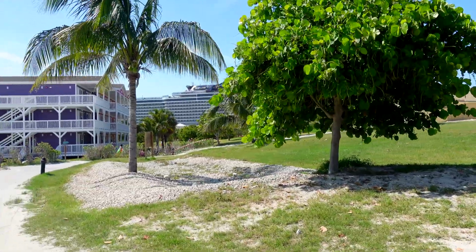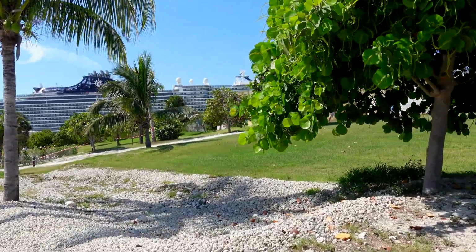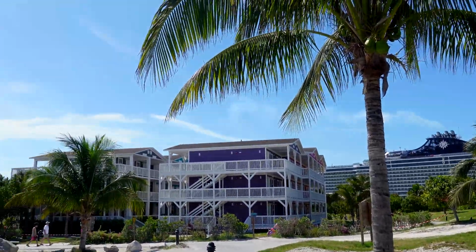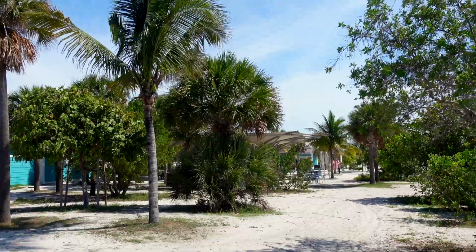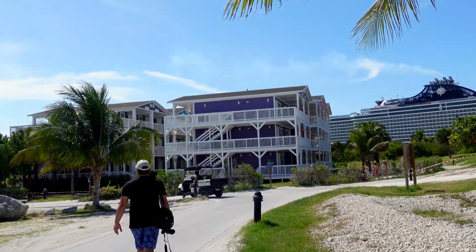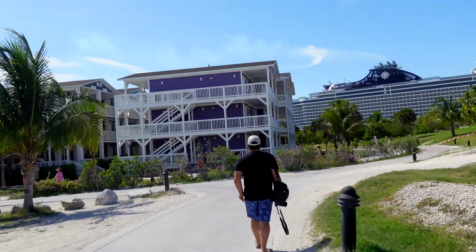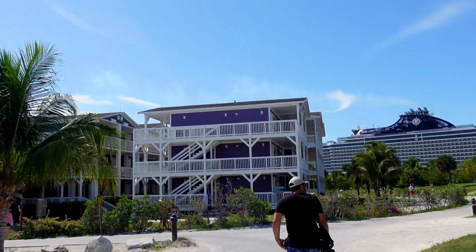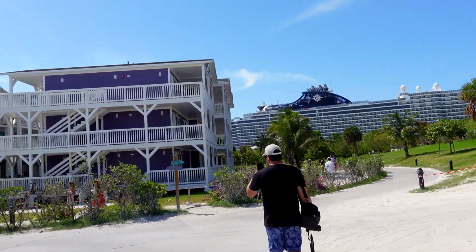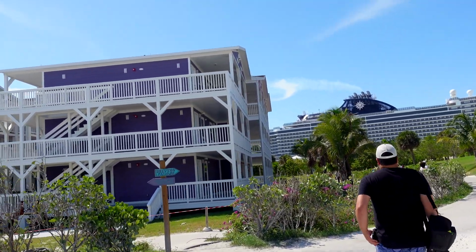To give a reference of where it all started, where we turned to go down towards the Lighthouse Beach, if we would have just gone straight through those shops, we would end up right here, which then leads us into that buffet and that lagoon. But the cool thing is I really like these little homes that are here. This is where they house the crew that are not on the ship. They actually live here on the island, and these are some very nice little homes for them. At CocoCay, they're not the most aesthetically pleasing places for them to stay, but these look really nice and pretty. So it's cool that they did that.